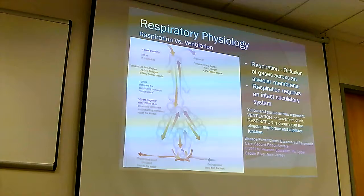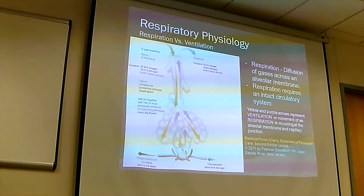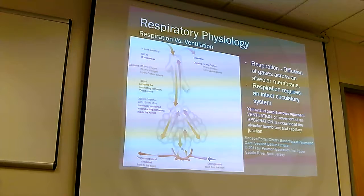A good thing that this slide denotes is what the air contains. Inspired air at sea level is approximately 21% oxygen and 80% nitrogen, and there's a little bit of carbon dioxide in it. When you exhale, in a normal physiologic person, it's about 16% oxygen, 80% nitrogen and 4% carbon dioxide. So the nitrogen concentration doesn't change that much, but the carbon dioxide and oxygen concentrations change. The majority of the volume of gas that you're breathing is actually nitrogen in room air.